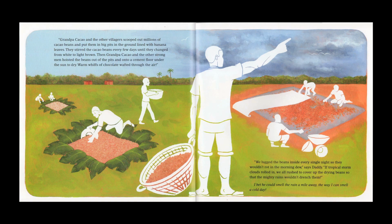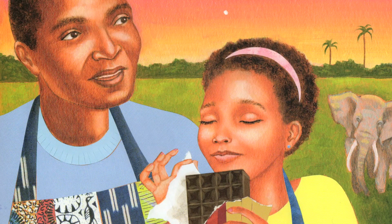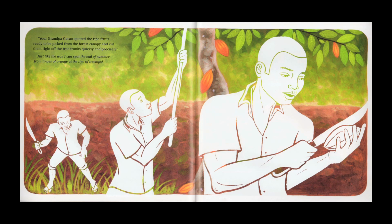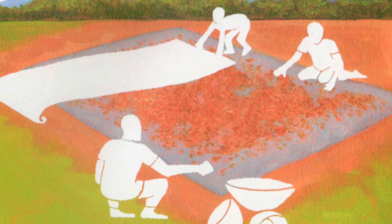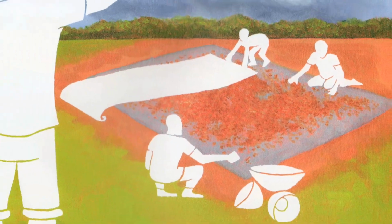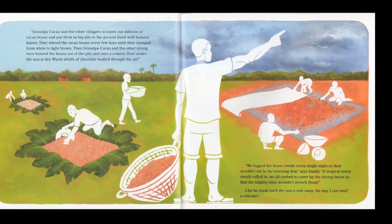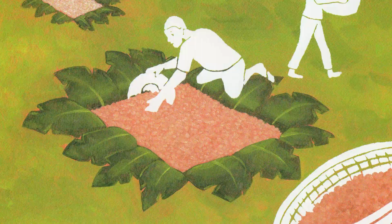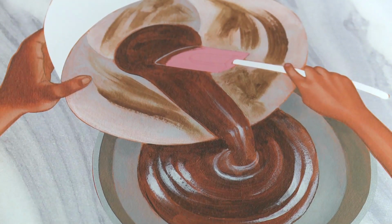But I'm also sharing my family story inspired by my father's memories of growing up in the Ivory Coast with his father and following his father through the bush to the cacao farm, cutting down the cacao pods from the trees with a machete, cutting them open, scooping out all the beans, letting them ferment underground, laying them out in the sun to dry. I'm trying to share the difficult back-breaking process that farmers do all around the world so that we can have this commodity that we take for granted, which is chocolate.